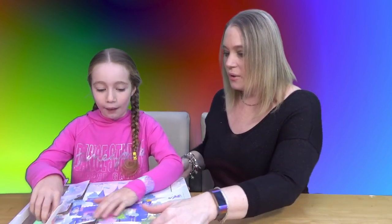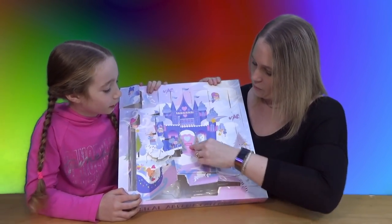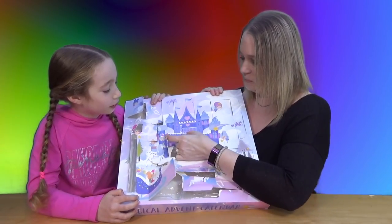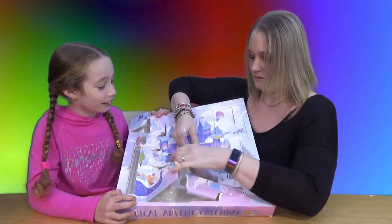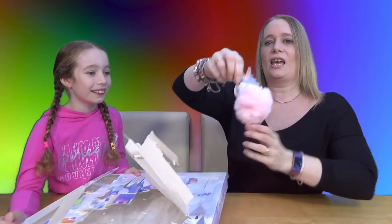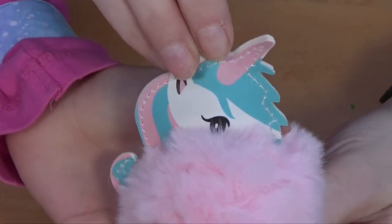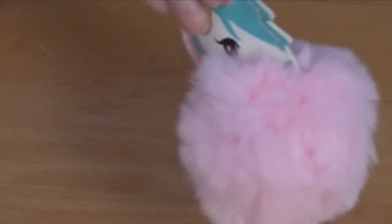Oh, we got the last one, so let's lift it up. This is the big one. So here's the big 24. Let's do it properly because it is the last one. Oh, I'll give up. And it is the fluffy keyring. Keychain, keyring. Look at that. It is a unicorn fluffy keyring. It is so cute, isn't it? I'm definitely putting it in my bag. Oh, I know you would.